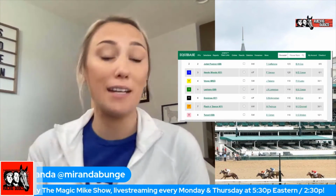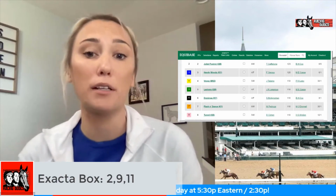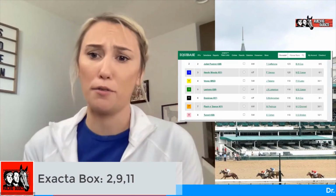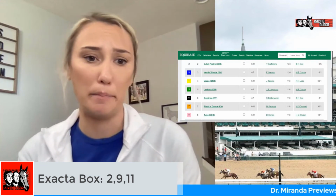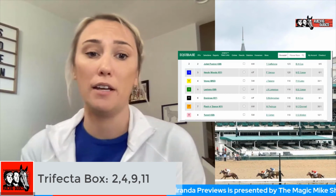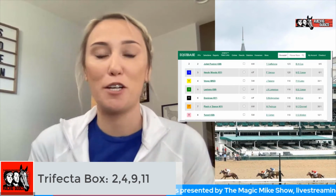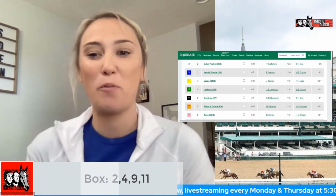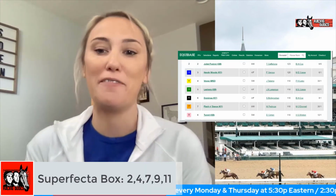So with an exacta box, I'm going to put in the number 11, she's on a warpath, and the number 9, Crystal Ball. So that'll be a 2, 9, 11 exacta box. In a trifecta box, we're going to go 2, 4, 9, 11. In a superfecta box, we're just going to shoot for the stars and hope it comes across with a bunch of these long shots. We're going to go 2, 4, 7, 9, 11.